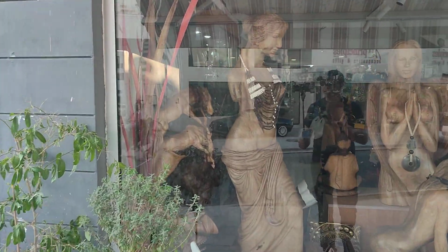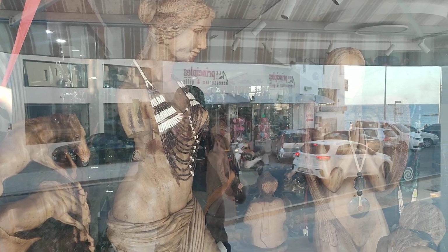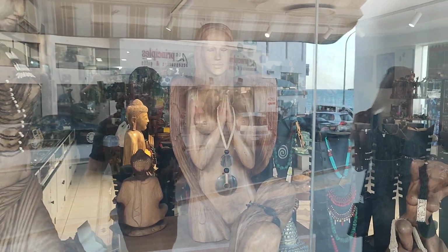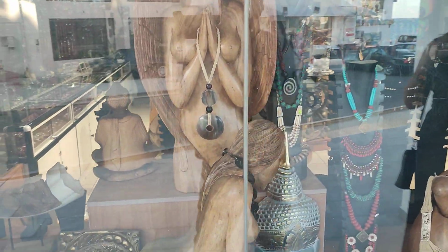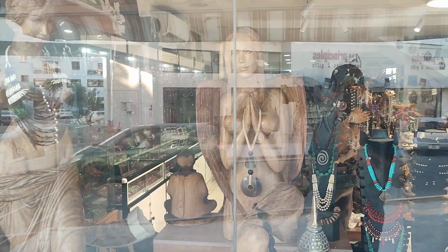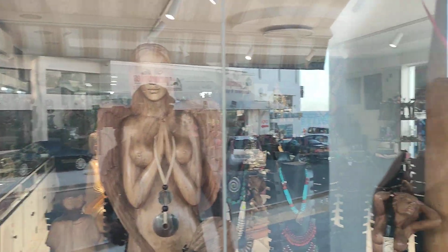Now, these are some of the works of art in the window display of the Freedom Gallery. I understand that there are one or two balconies on show. I haven't got a clue what she's trying to do. And probably you won't be able to get those into your suitcase. But of course, these are the kind of things that are bought by locals and the expats.